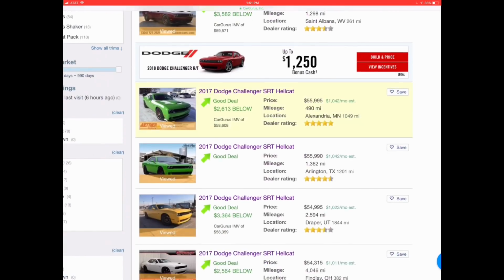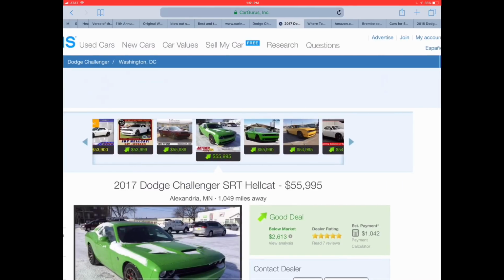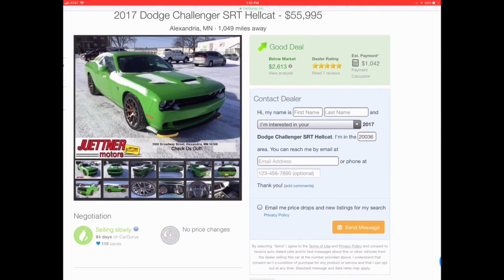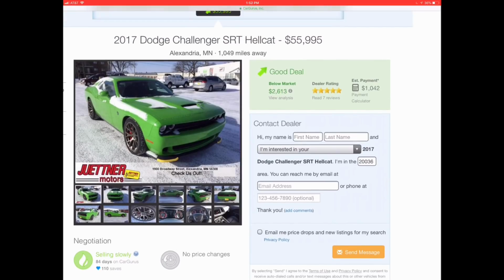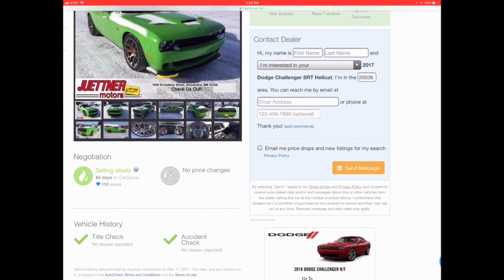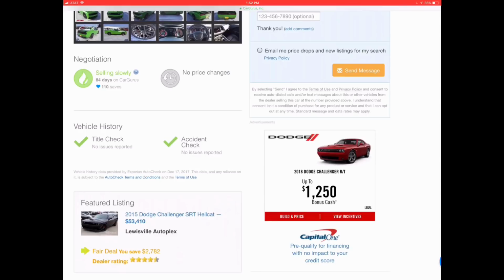But there are a lot of really good deals here. Take a look at this thing. This is one of my favorites. I've been seeing this thing up here for a little while. Here we have a 2017. I mean, look at this thing. Green Go Hellcat, right? You got the brass monkey wheels. This is an automatic. Again, automatic costs a few thousand more than the standard transmission.